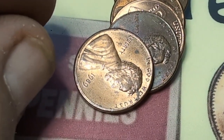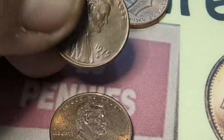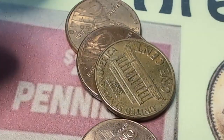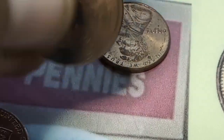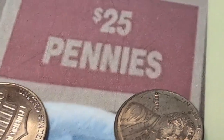If you use a priority padded envelope, all weight, same price, then that's like $8.90, something like that, $9. If you use just a priority envelope that's not padded and tape it up real good, it's 20 or 30 cents cheaper. But anyway, that's $9 for shipping. Let me go open the next row.